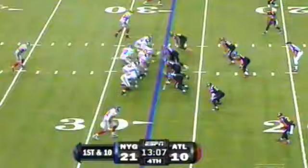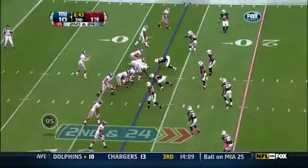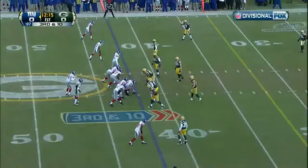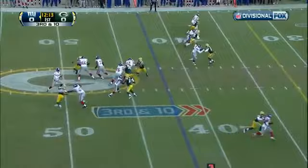That play wasn't on, but Eli actually audibled to the play. And it was a great audible by him, and nobody was in there, and it was a magnificent throw. Blitz and they come. Manning throws and has a completion to Cruz for another Giants first down.